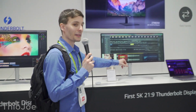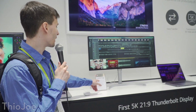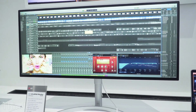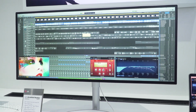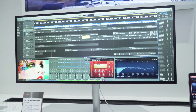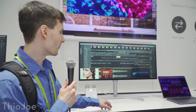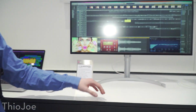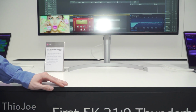Now over here, this one is awesome, and this is an ultra-wide 5K. This is 5120 by 2160, and this one is also Nano IPS, and obviously there's not much more to say about it other than it's freaking huge, looks awesome. They did improve the stand here, they changed it, so it's that curve. I personally like the design. So this is another awesome one.